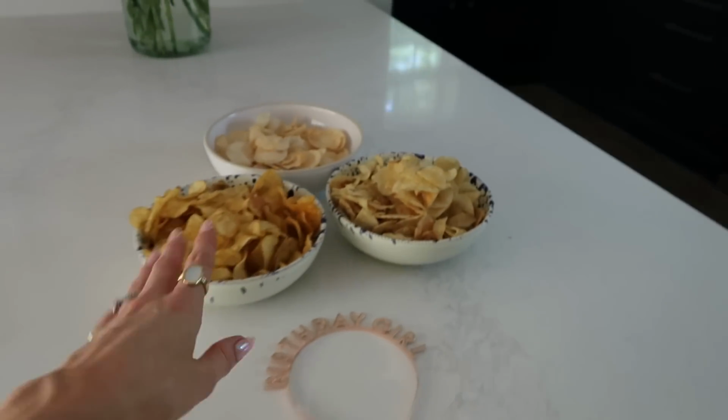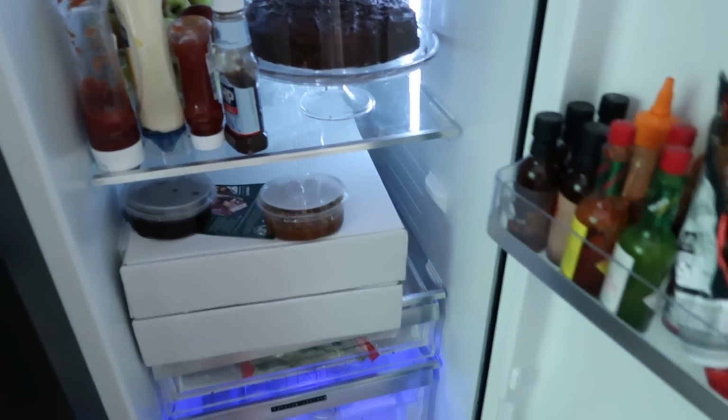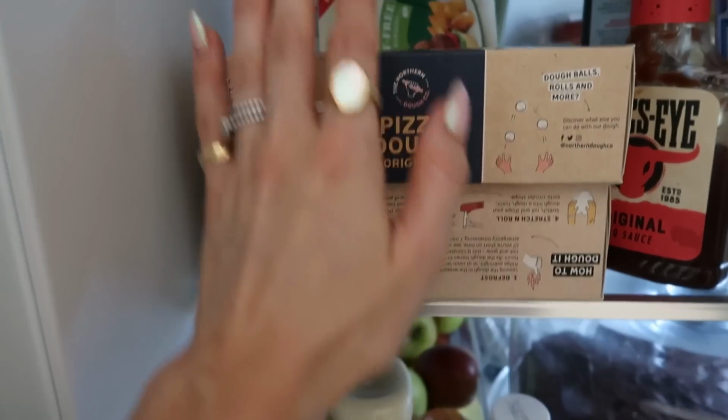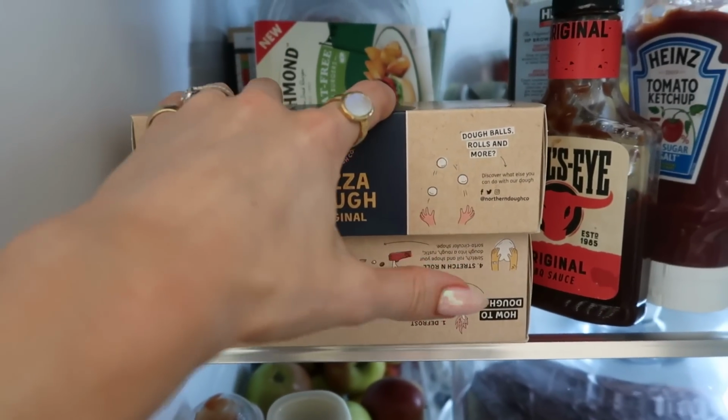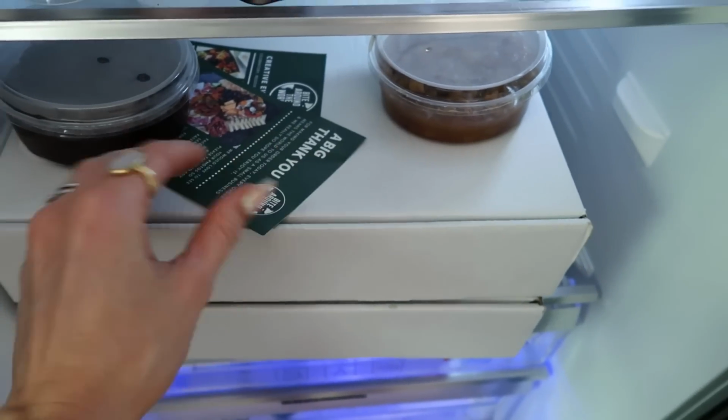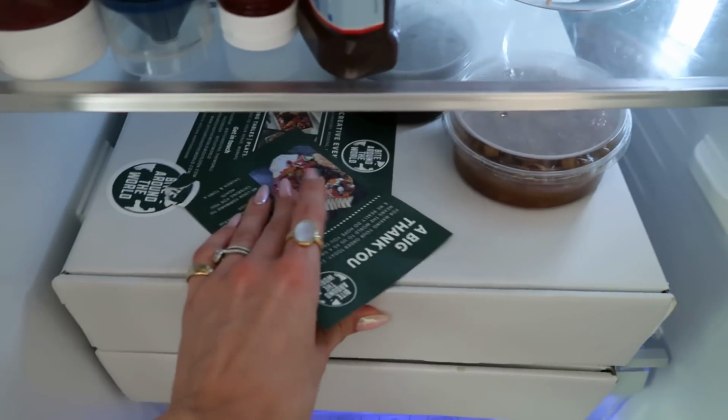Then Alex has nibbles and things. But then in the fridge, don't mind if this fridge is a little bit messy right now, he's baked me my favourite rainbow cake. He's bought everything in from veggie burgers to normal burgers and all the trimmings. And then in here, this is absolutely amazing. I had no idea he was doing this.